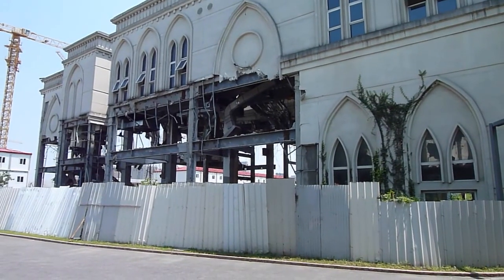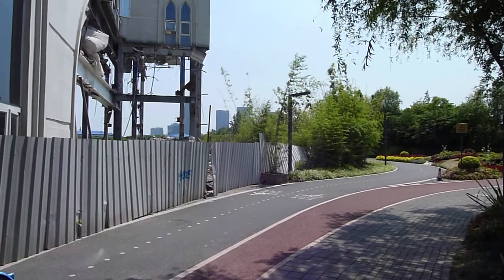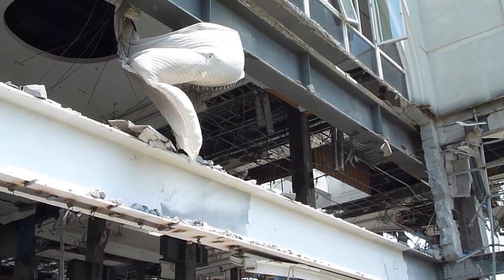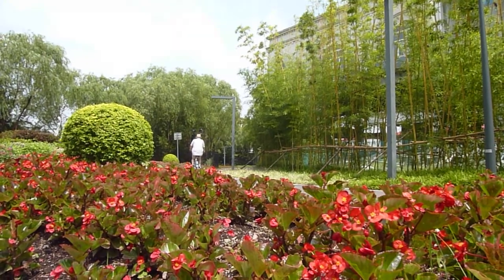I say slowly, it's been a decade now. They're taking their time, which is nice for us. A bit of urban decay, all very photogenic. It shows you how they build these things so quickly.